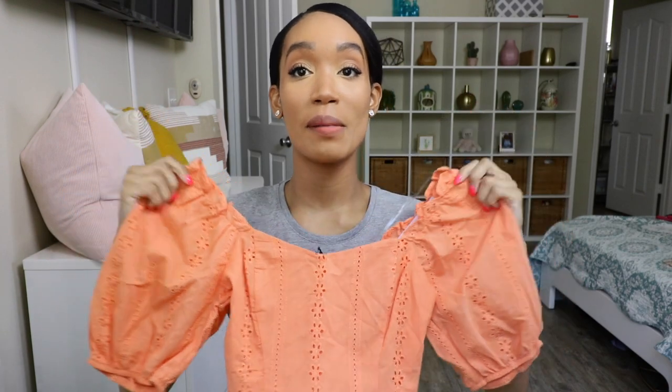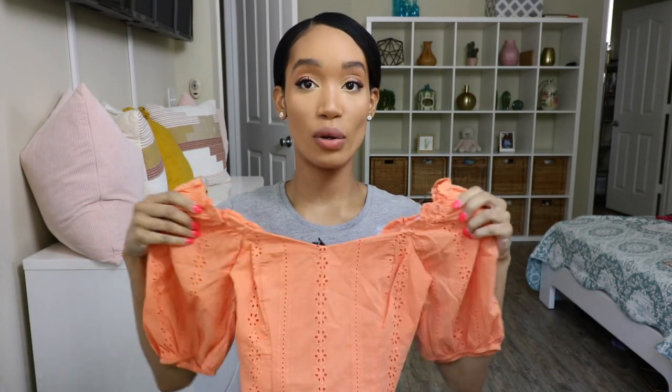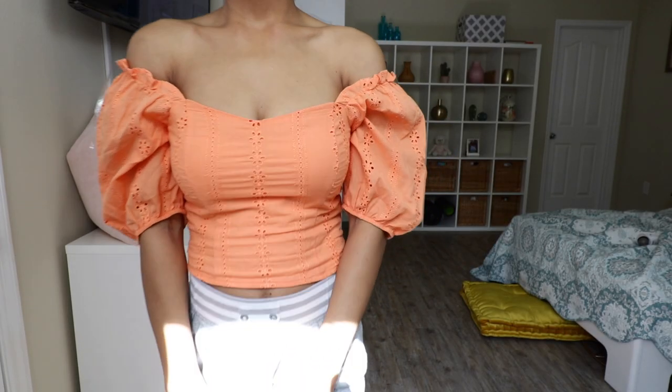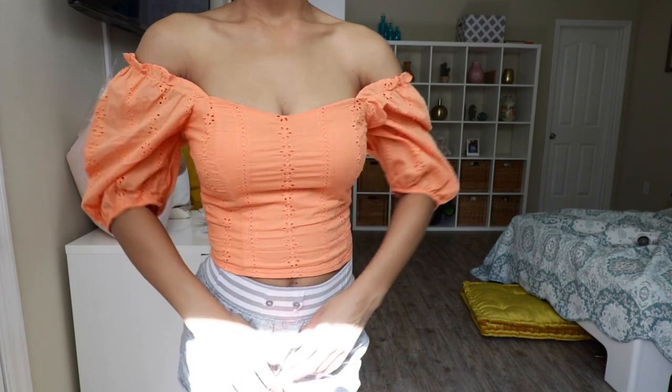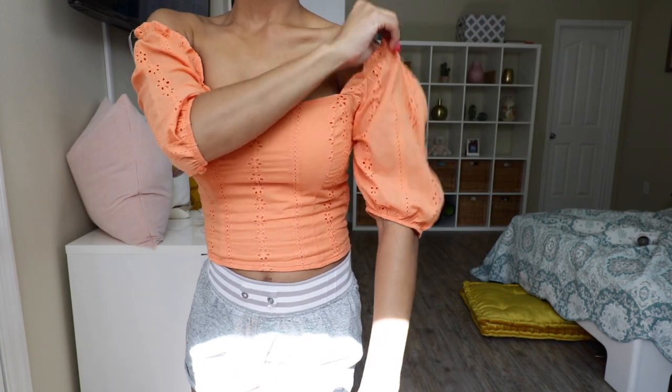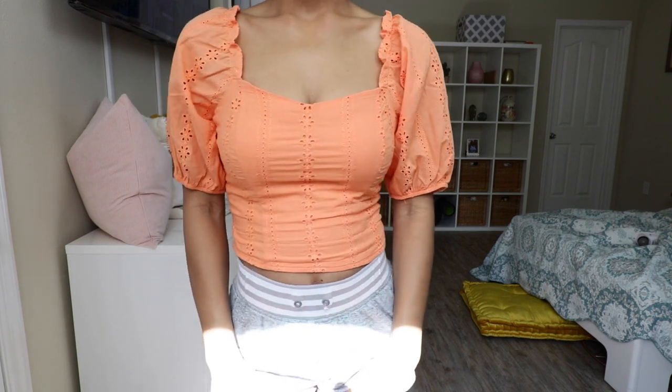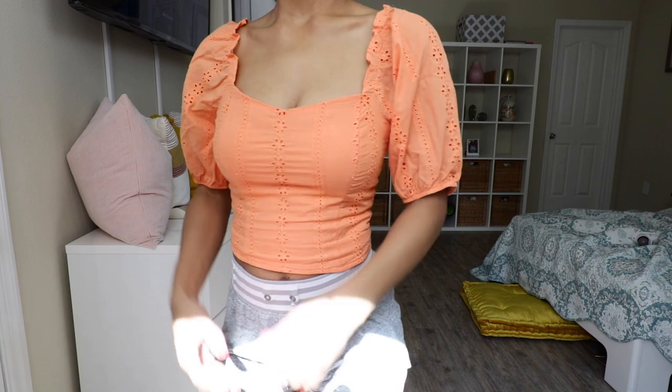This one is probably one of my favorite tops. I just love this color orange on me, or this is like a corally color. It has little eyelets. It's also smocked at the back. Very puffy sleeves. I love this color and this fit. It's cropped, of course. I'm most likely going to wear this with some high-waisted jeans or high-waisted shorts.